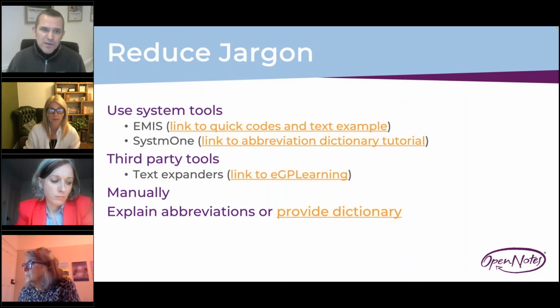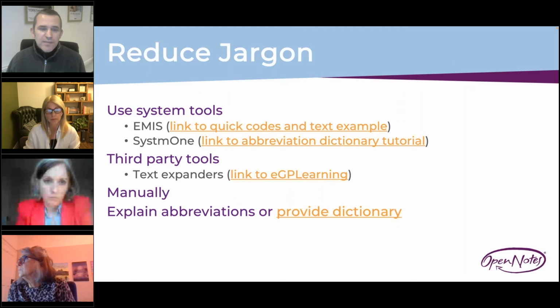They're not, in my opinion, quite as good as the ones in EMIS, but there are tools in System 1 you can do similar things with. And there's also third-party tools that will enable you to convert acronyms into full text as well. You could do it manually, that'll take a bit more time, or as I mentioned previously, you could just explain what the abbreviations in the record mean. The NHS app's got a dictionary built in where people can look up terms that they don't understand. But I think some of the system tools, especially the ones in EMIS, are probably the way forward. Next slide.